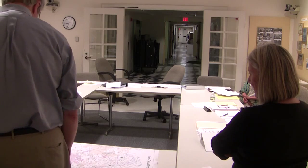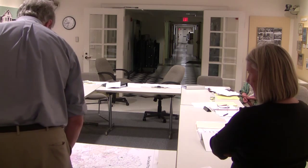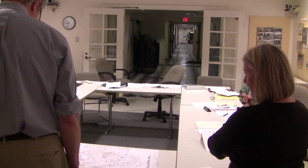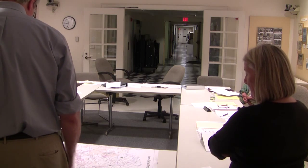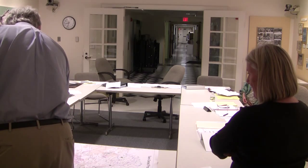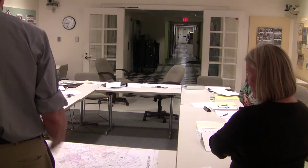I thought in the last meeting we established that conservation land would take exactly the legislature and everything else. This is a nice parcel of land. It's big and contiguous, but it has some wetlands. This is Regis property. That's why I was talking to Michael today.